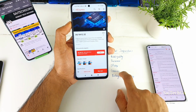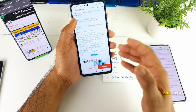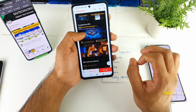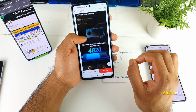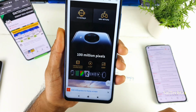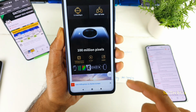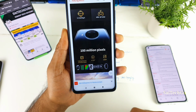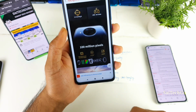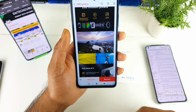So next thing is the camera. So the camera is another main area and selling point for this mobile phone. The reason why I'm saying that is because the phone has 108 megapixel. So yes friends, this is going to be the lowest priced 108 megapixel smartphone ever recorded. So this is another best selling point for this mobile phone, 108 megapixel. So this phone is going to set a trend completely, I think so.